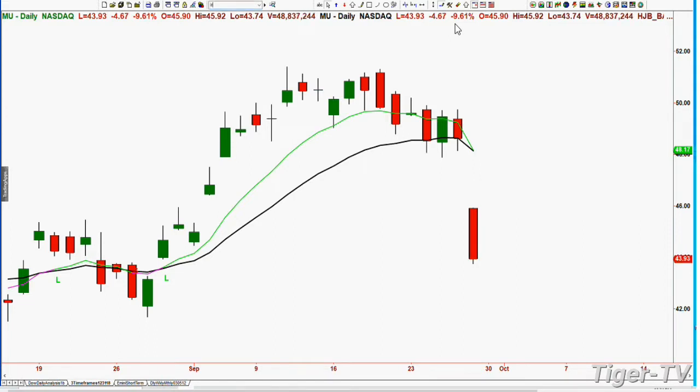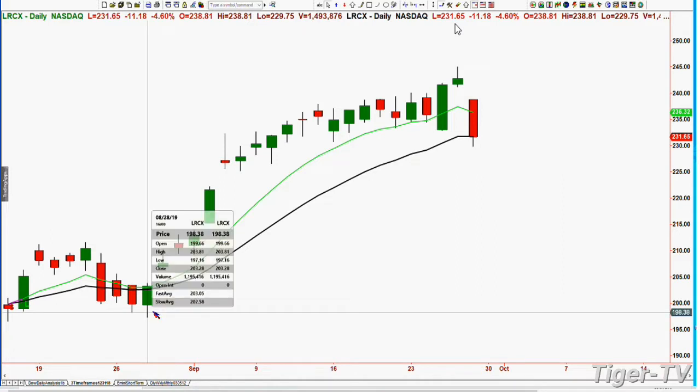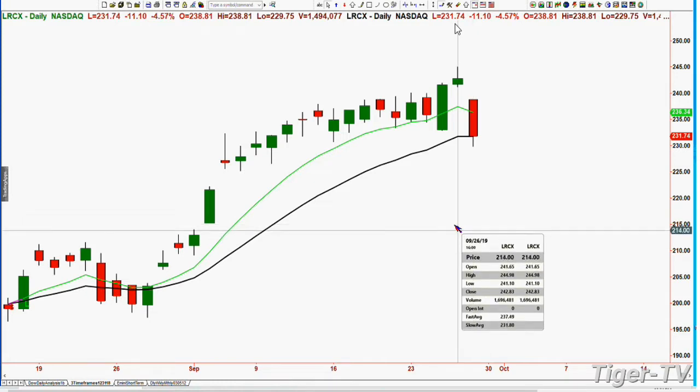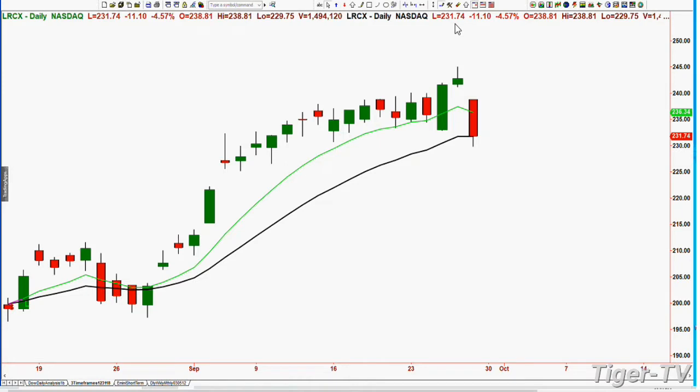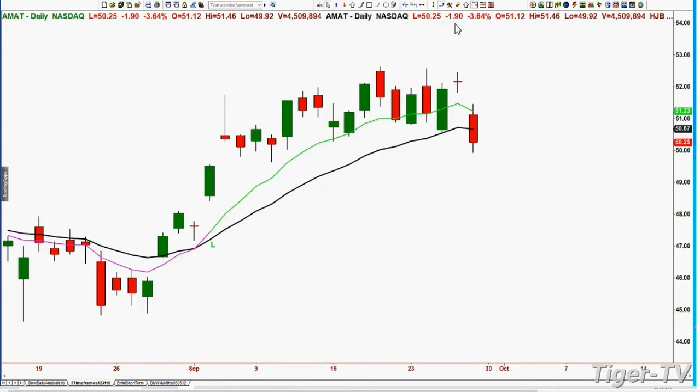And LRCX, what is that? Lam Research had its biggest down day, down 11. Whoa, I should do this. I just want to show this first of all without any notations, just these two moving averages. It's right on the 14-period moving average, having not been there since it broke above on August 28th, when it was at 297. It hit 244 just yesterday. Lam Research LRCX, down 11 at 231. Applied Materials, down 1.90 at 50.25.